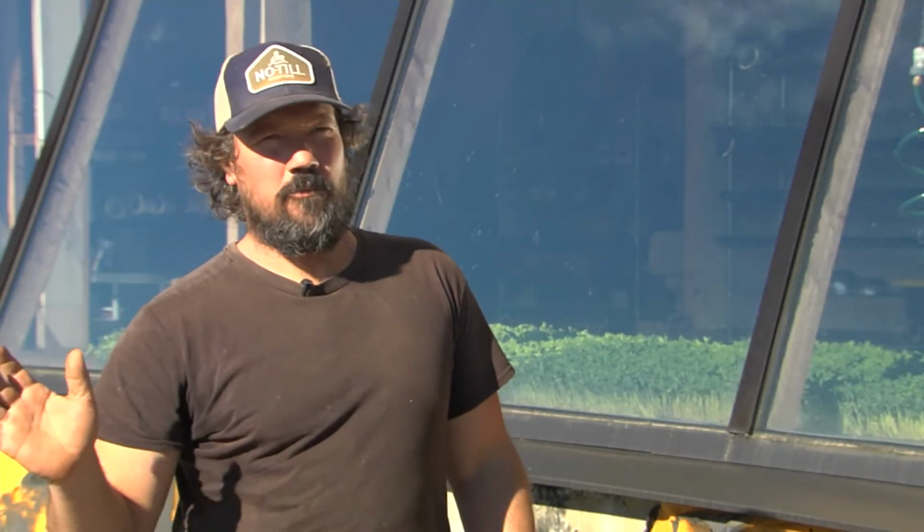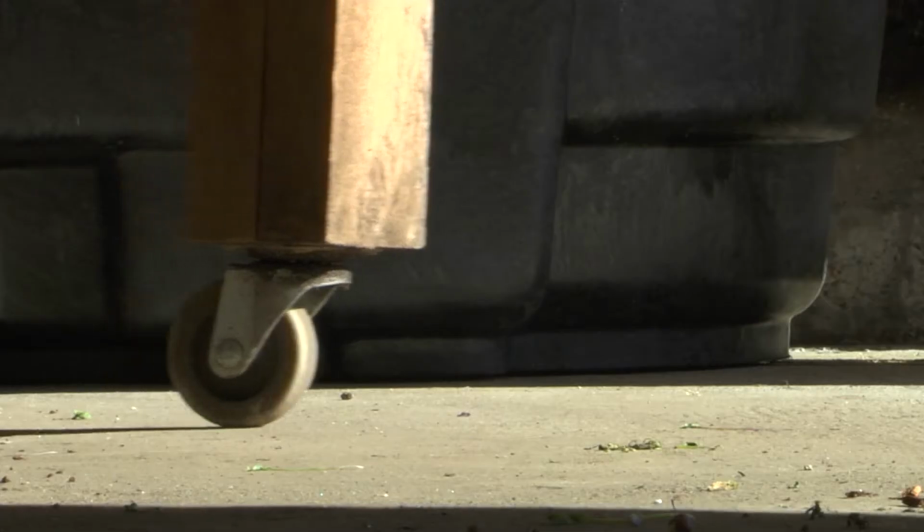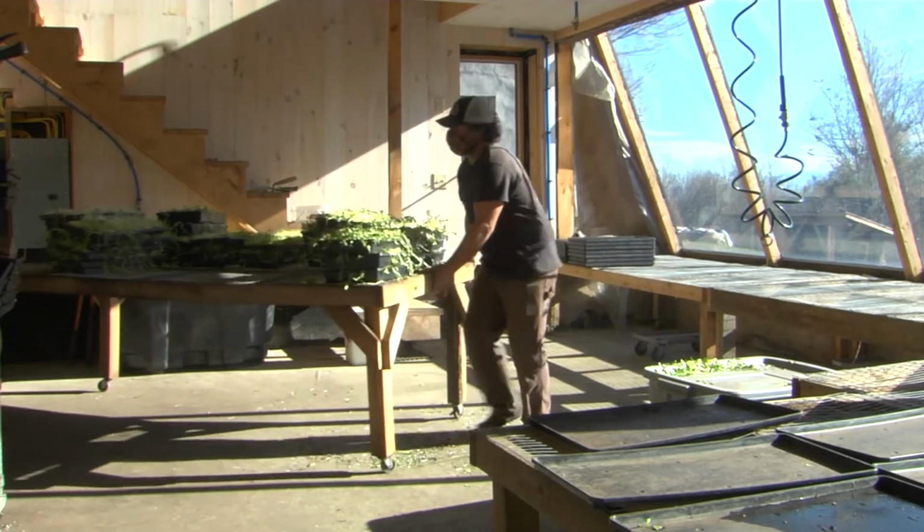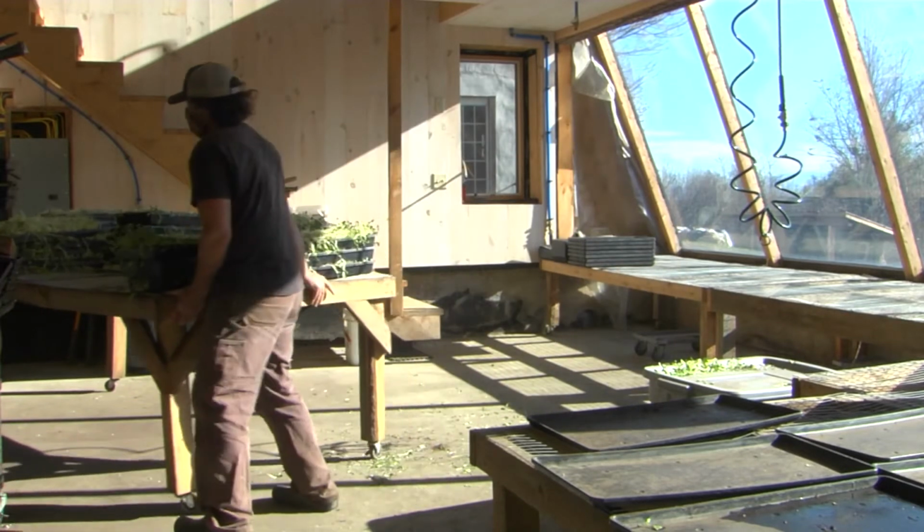We can, from bringing and washing our vegetables to cleaning our bins and storing them, to having all of our packing materials all in the same place. That's how we designed this building. Everything's modular in there, everything's on wheels, so if our farm grows, the building is big enough to handle that because we can reconfigure things as needed.